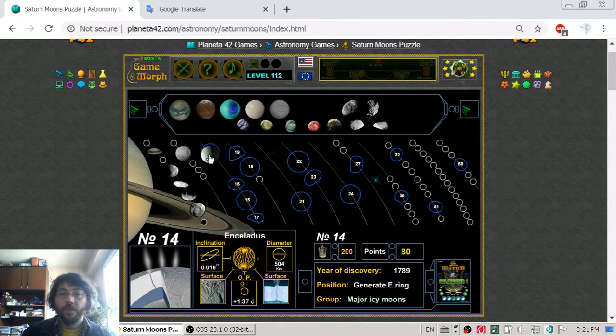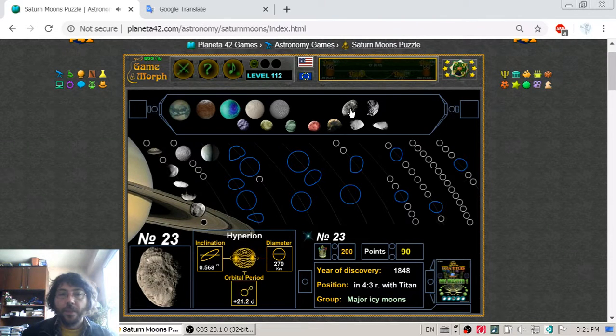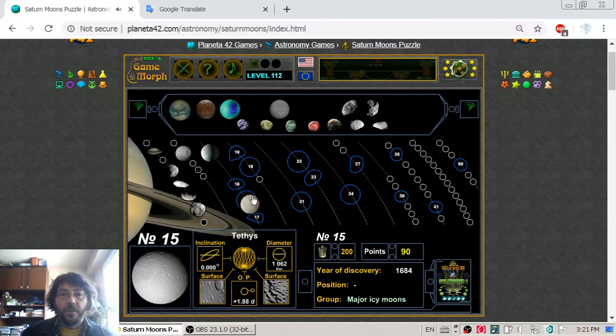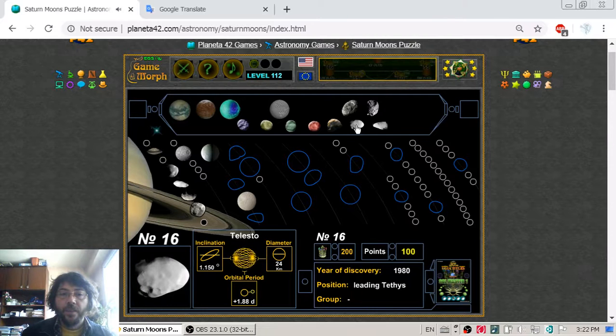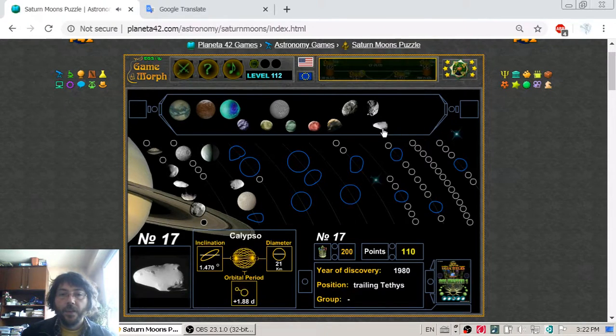So, we are looking for number 14. This is Enceladus, another of the bigger moons of Saturn. It was discovered in 1789, quite long ago. It was observed with telescopes. Let's place the next one. This is 15, Tethys, with a diameter of 1062 kilometers. And around Tethys there are two moons which are moving close to it. These are number 16 Telesto and number 17, probably. Yes, Calypso.